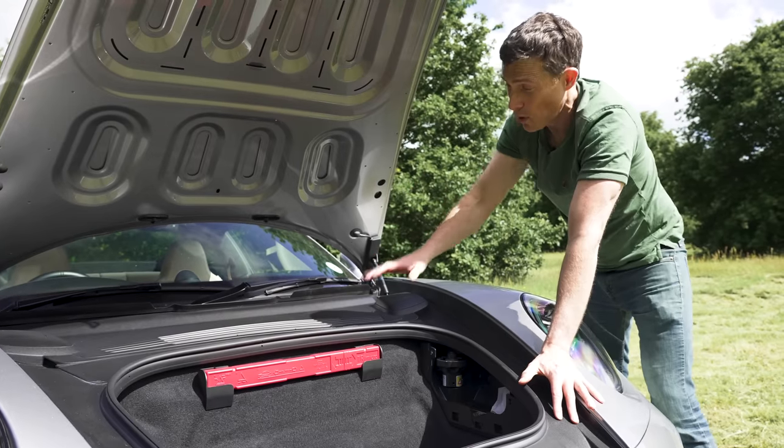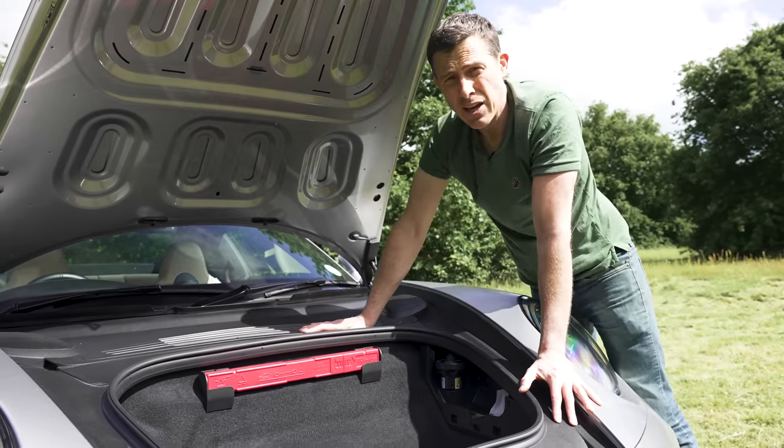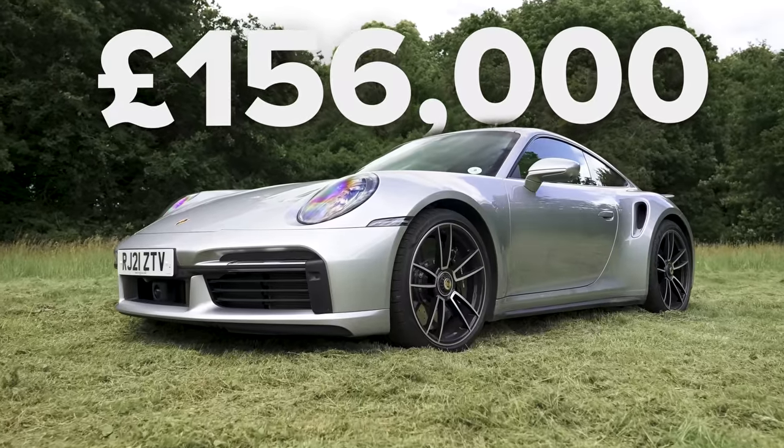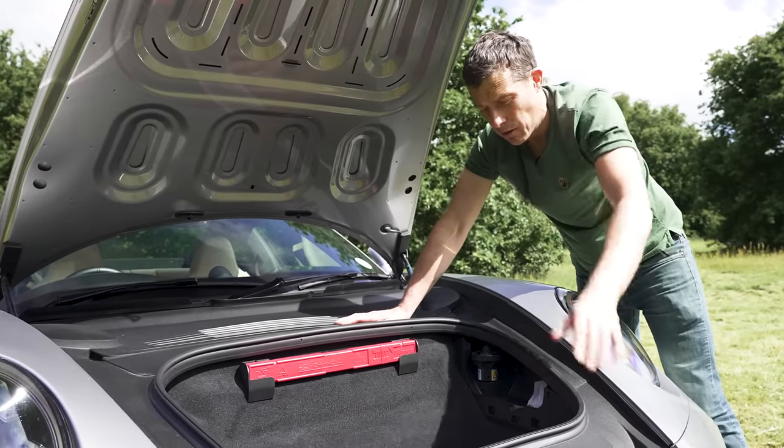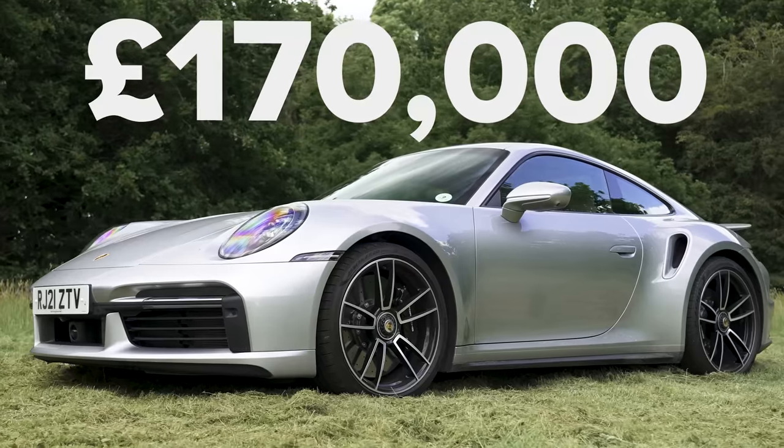Brilliant. So the starting price of the 911 Turbo S is £156,000. And this one with options, of which I'll reveal a few more later on, is £170,000.